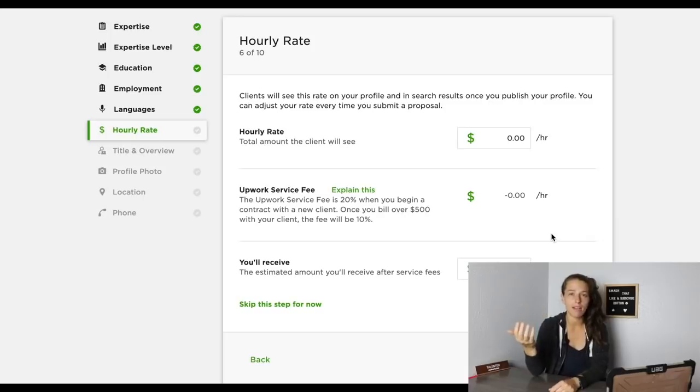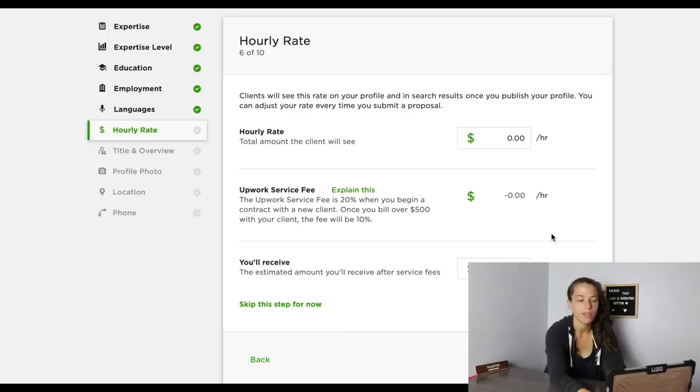And then by the end of my career on Upwork, I was making $20 to $30 an hour, sometimes $40 an hour. Your rate can expand quite quickly, especially if you do a good job with your first few jobs and you get a 5-star rating. The more 5-star ratings you get, the better chance you have of increasing that rate to that $20 to $30 an hour range. So I'm just going to do $10 an hour here, because once Upwork takes their cut, it's $8 an hour, so it's minimum wage. And then you're going to click next.